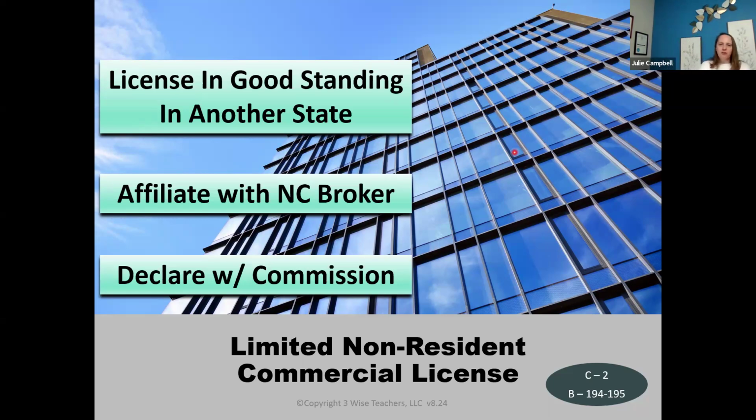But if you're a broker in another state and big corporate USA hires you to go find me a couple commercial buildings, then you get this special license, this permission to come in, not residential, but you have this limited non-resident commercial license to come into North Carolina to do these few transactions.